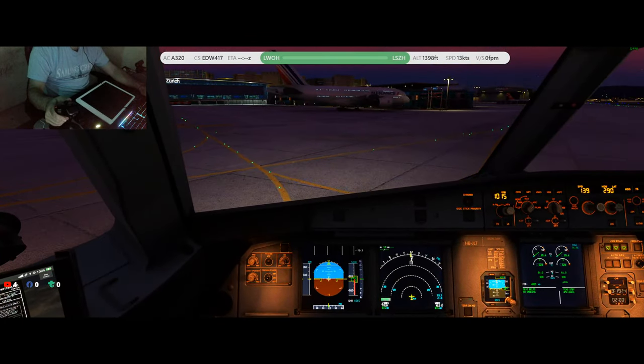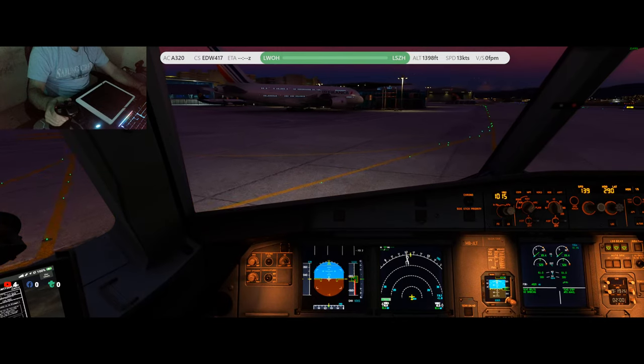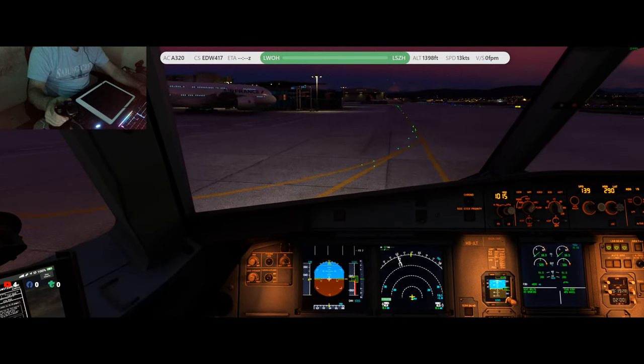Approach, can we get a takeoff fence here? Good evening, say takeoff, Papa, standby.